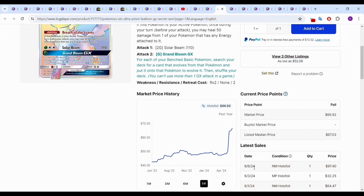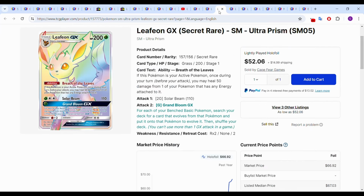We had a near mint holofoil sell a couple days ago for $97.40. And then June 1st, there was one for $64.47. And a mildly played one, or MP, moderately played, there you go, for $32.25 on the 3rd. But a near mint holofoil is selling around $65. So this one's definitely seen a large move up. That's like what, 30%, something like that. So pretty decent move on the Leafeon there.